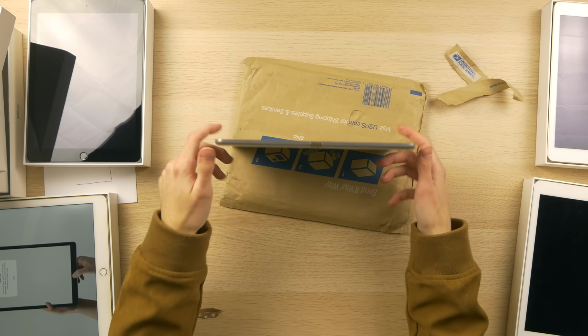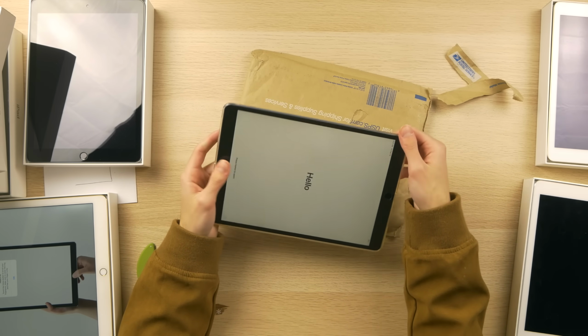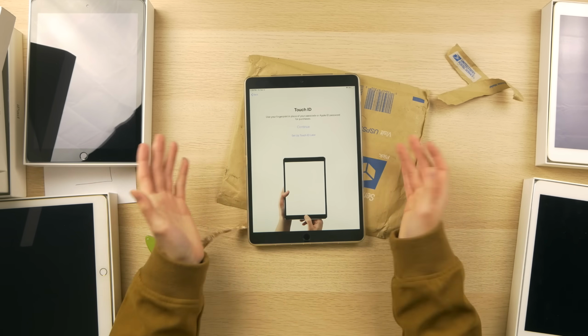Leave me a comment if you think that this packaging was adequate or not. I don't know. But yeah, here is this iPad. It came in this case. It's actually not even turned all the way off. That's hilarious. Data and privacy, and here we are. So yeah, this seems legit.